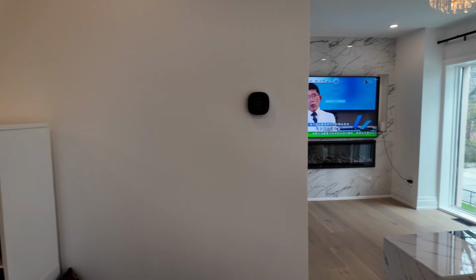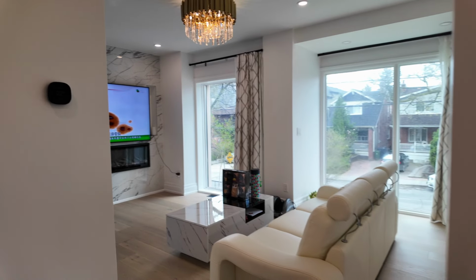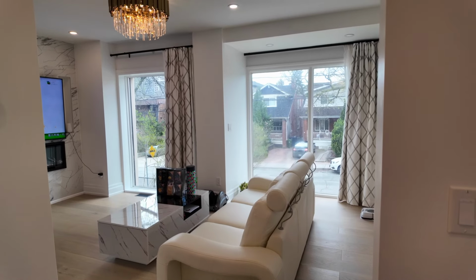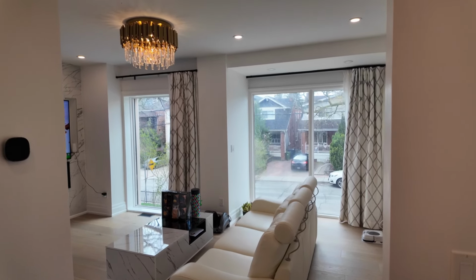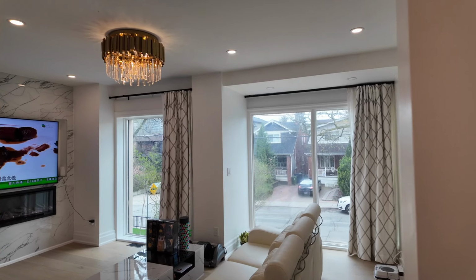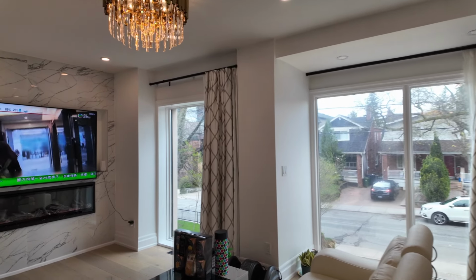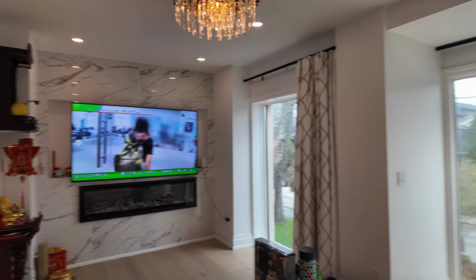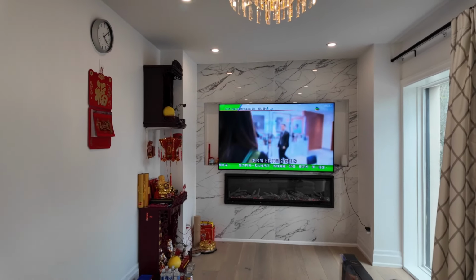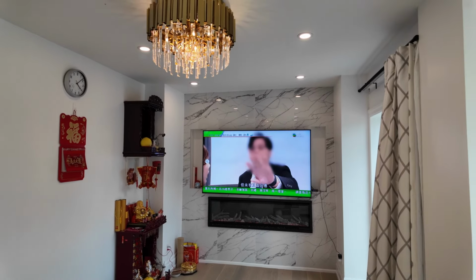Let's first look at the family room. This is totally updated. You will know once you check the old video. Newly upgraded curtains, a beautiful modern chandelier, a new hardwood floor throughout, and all new ceiling pot lights. More obvious is the new modern fireplace with ceramic back. It just looks astonishing with the giant TV.